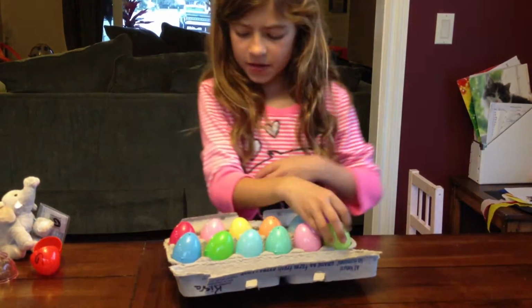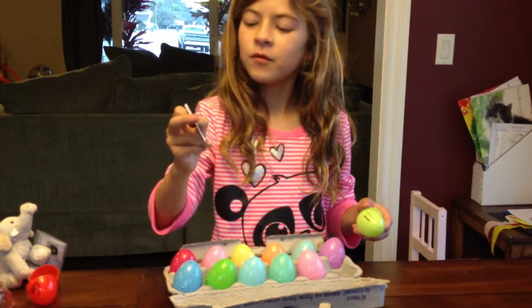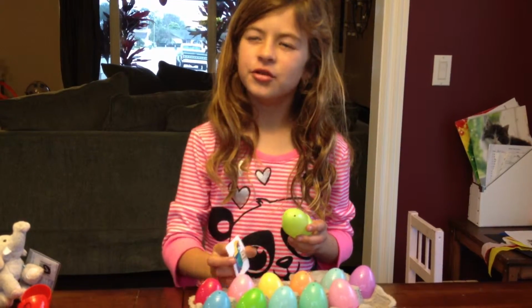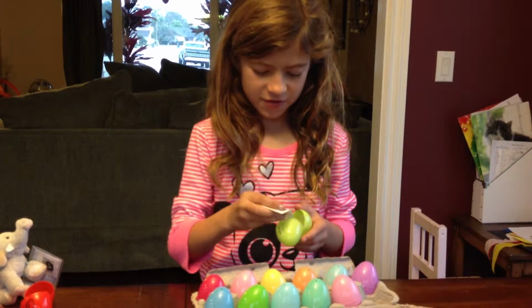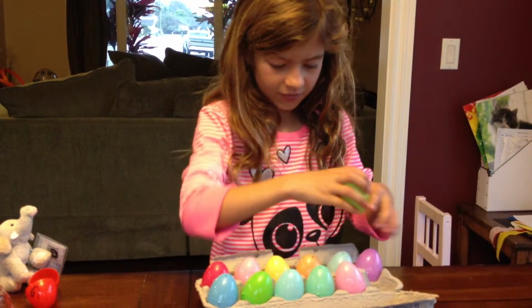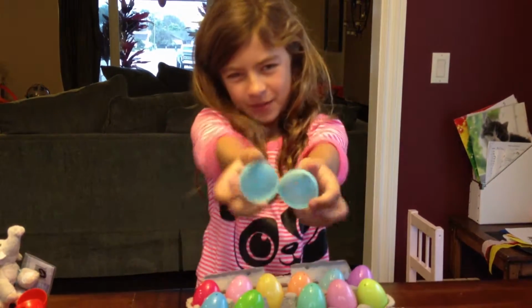Number 11 is the angel who said, "Do not be afraid. I know you are looking for Jesus. He has risen, just as he said." Wow. And number 12 is nothing. It's an empty tomb.